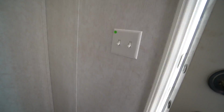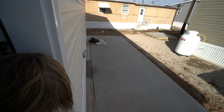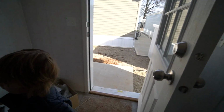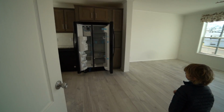We've got the back door. I do not think that the steps have been added yet. Yep, no steps. But this will go out to your patio area. Very, very nice. Okay, let's close the door. Wow, I love this. You can close the refrigerator for me.